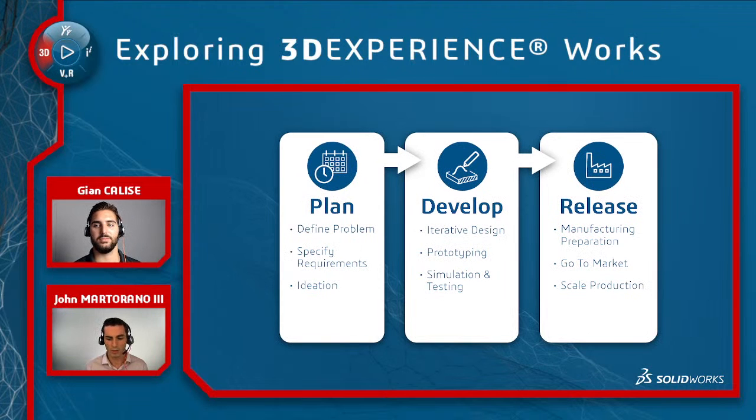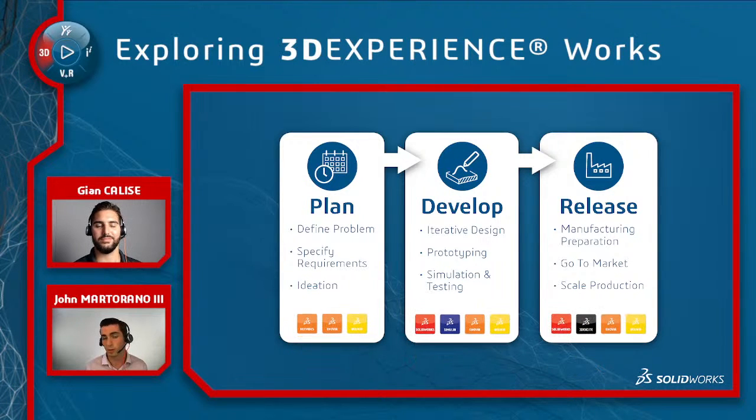So we all know that SolidWorks really tackles that second step with developing and iterating on your design. But the rest of 3D Experience Works actually really nicely fills those gaps to provide a one-stop shop of connected solutions. So if you joined us all this year, then you know that that's what we're all about here.